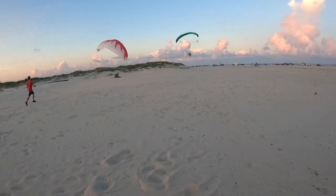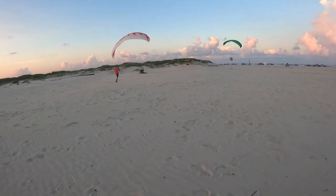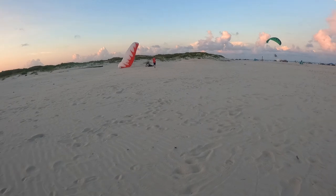Ease off the brakes, ease off, kite the glider. And right hand up, let it dive left. Nice job, there you go.